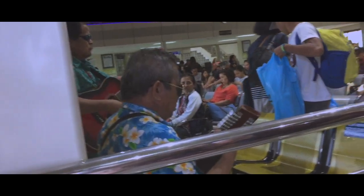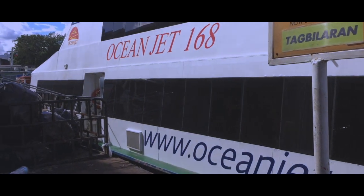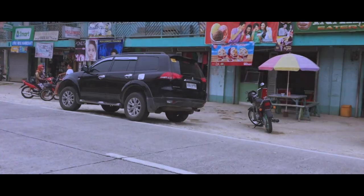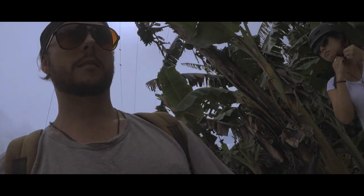To get to Bohol, you have to take a ferry from the nearby island of Cebu, Cebu City. Your ferry will get to a city called Tagbilaran. It's just the port city, but it's a good place to stay because Bohol is so small, you can get around the island on a motorbike.